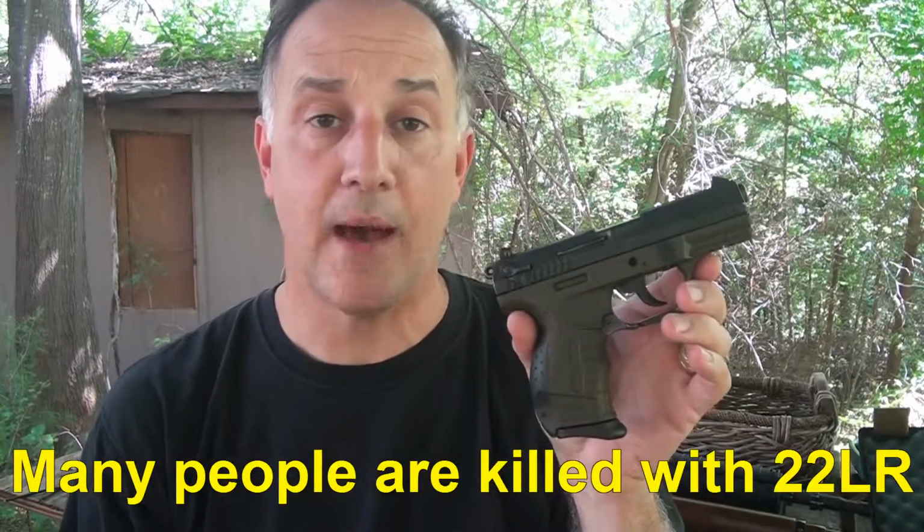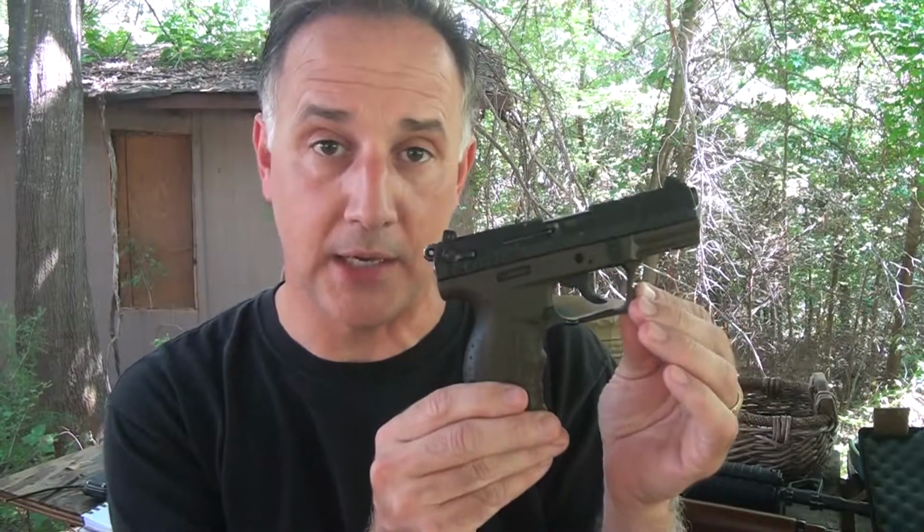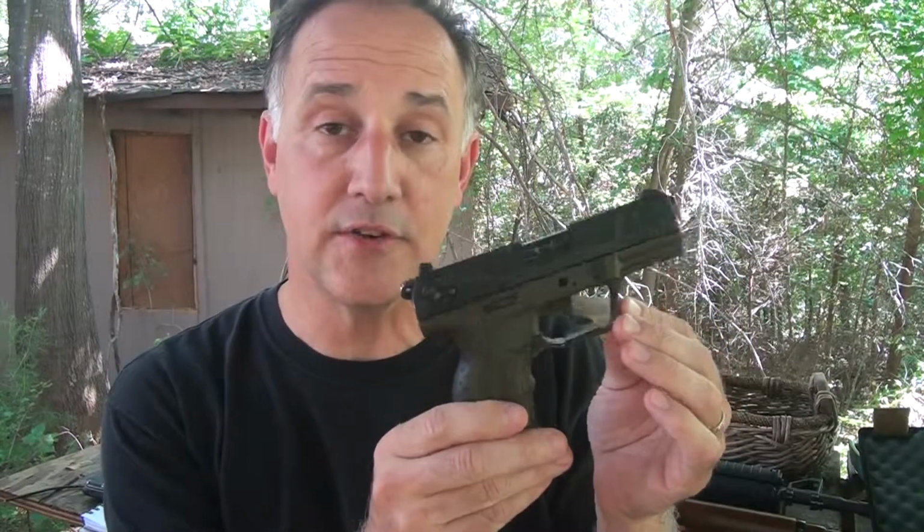But there have been times where I've been out and about, and I've had this little Walther P22 in my pocket, or around the house in different places. If I needed it, I would definitely be very quick to pull this out if I felt like my life was threatened. To be honest with you, it's better than nothing. If you have nothing else, don't be afraid to use your .22 long rifle in a life and death situation.